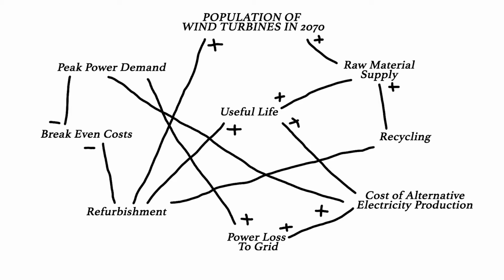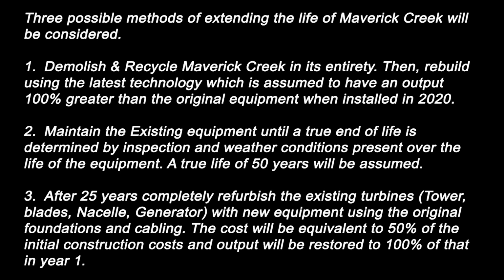wanted to see was what method would allow us to sustainably develop wind turbines at Maverick Creek Wind Farms through 2070.